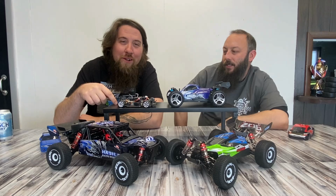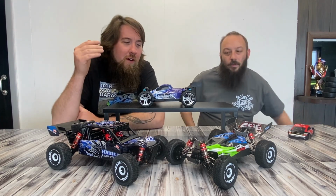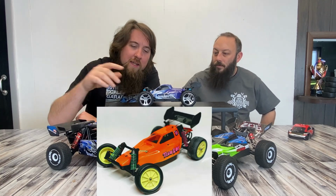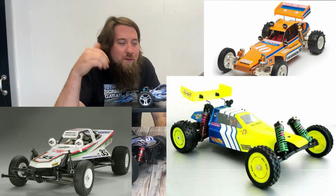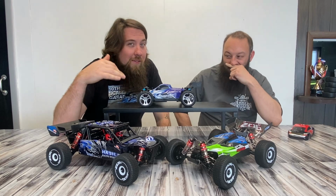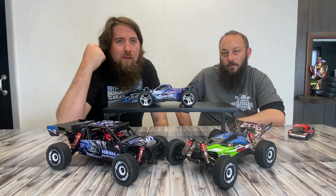So that is the Wltoys A959. Now, my first ever hobby grade RC was a Losi XX buggy. And this thing is leaps and bounds above that as far as technology goes. So if you were into RCs as a kid, if you had the Losi buggies or the Team Associated buggies, those things are really expensive now. And this is better in pretty much every single way at half the price, a quarter of the price.